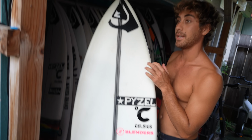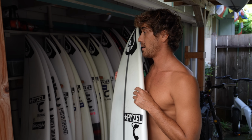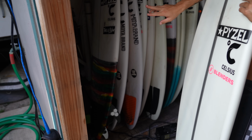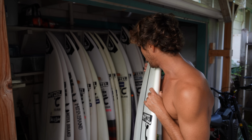But it works good. But it's an epoxy and it's pretty windy right now, so typically epoxies don't work super well in windy conditions. And I got this 6.0 Next Step round pin, which has been working really well, but I think the waves need to be a little bit bigger for it.